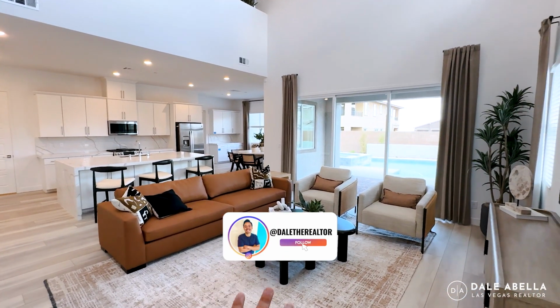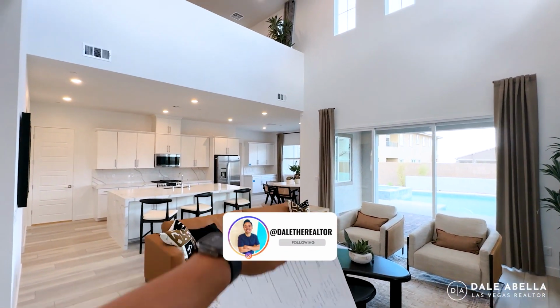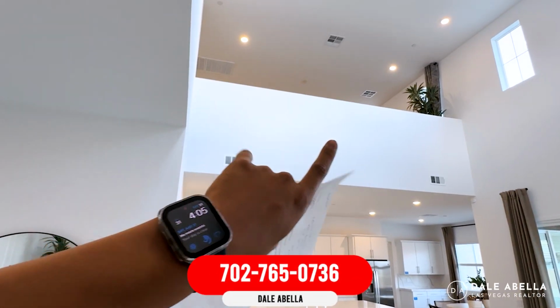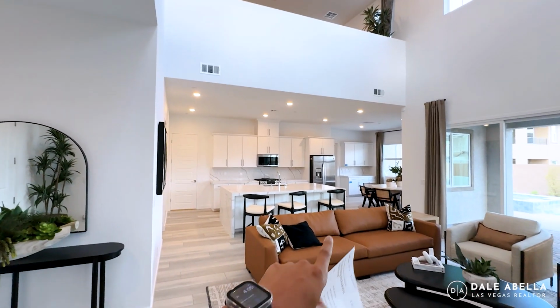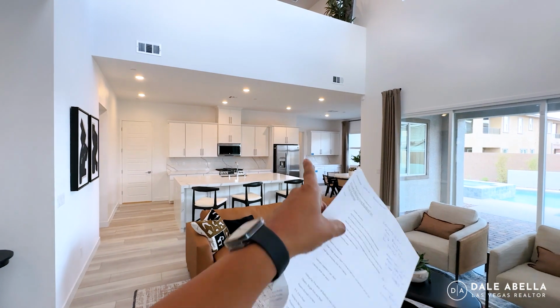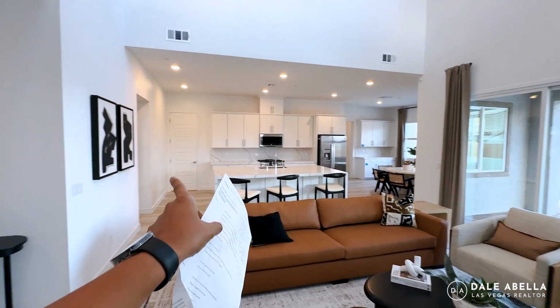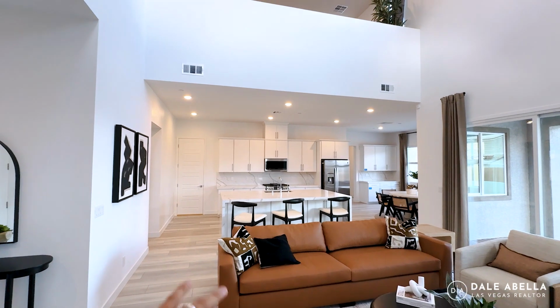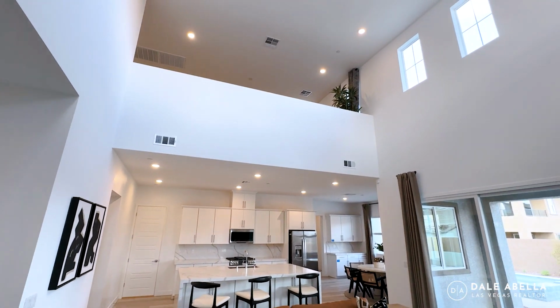So you get the living room here, you're going to have the kitchen, the dining room, and then you also have 2 bedrooms. This is going to be the loft upstairs. Your primary bedroom is going to be all the way in that corner, and then you'll have another bedroom here. So 2 bedrooms, including the primary bedroom, downstairs, and then 2 bedrooms upstairs.